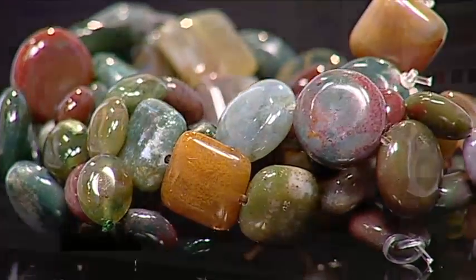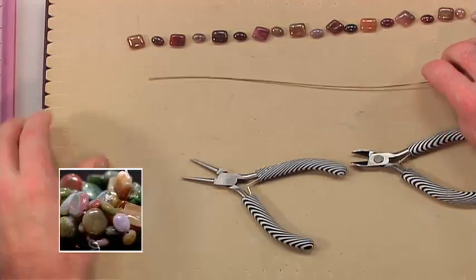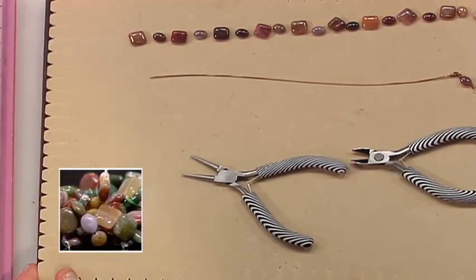So what are you thinking then? Well, first of all, I'm going to make a spectacle chain using all the bronzes and all the reds and all the yellows. Gorgeous. Nice autumnal spectacle chain. Yeah, great. And then I'm going to do some sort of bib style. Might introduce a bit of macrame with a bit of wire.